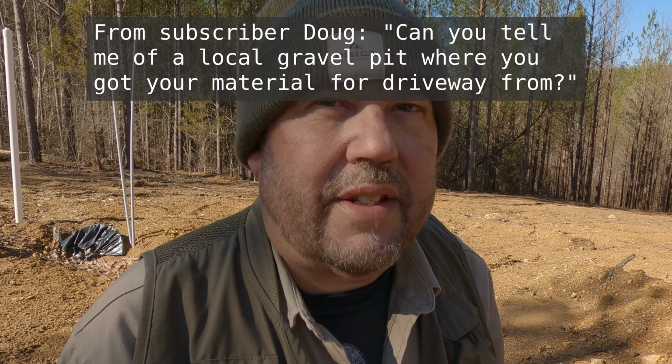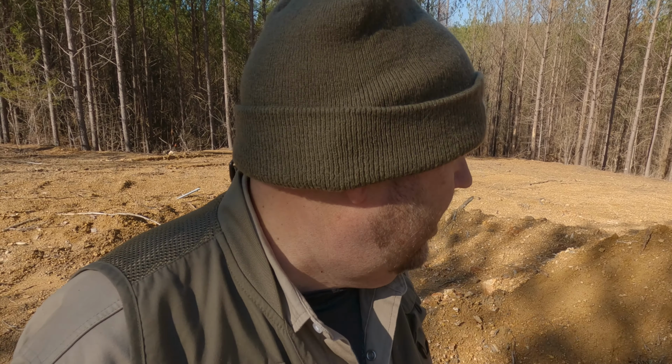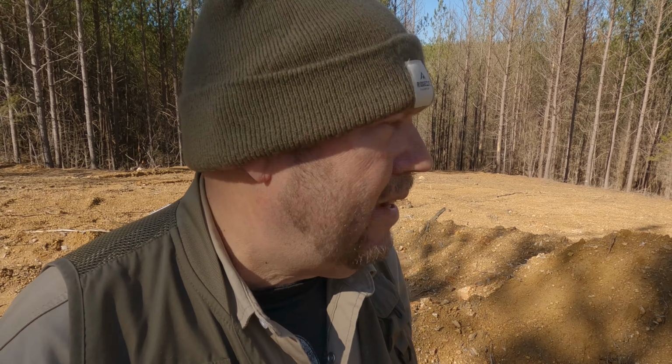Here in Tennessee, what we build the driveways and stuff out of is chert. Chert is what you see here behind me. It's a hard quartz type of material that packs down as hard as cement.